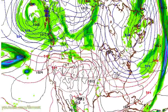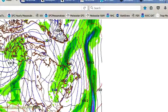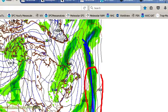Okay, time to do the thermal analysis, so let's do that. You can see the nor'easter way out there over the Atlantic. So pretty much south of Greenland here. And there's the trailing cold front. Doesn't look like we've had any wave development along the tail end of that front.